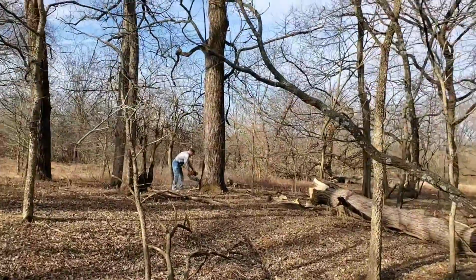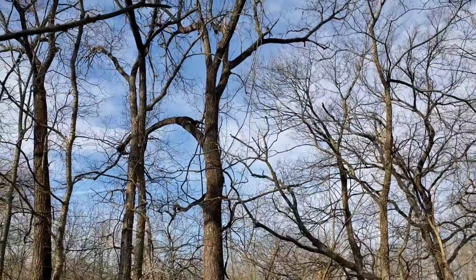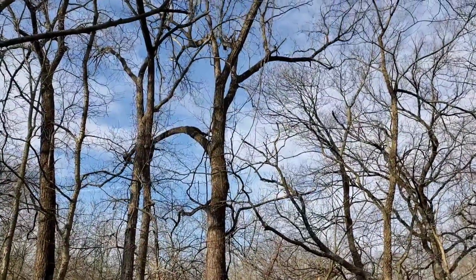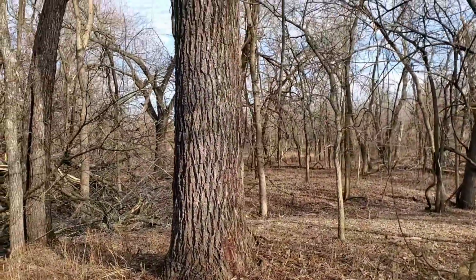Dad's getting ready to bring a big one down. It's got a worrisome spot up there. Hopefully he can pull it, and I believe he is right there. This is another hog right here.